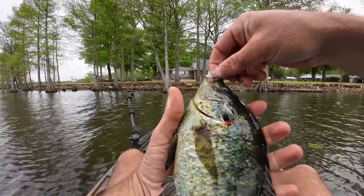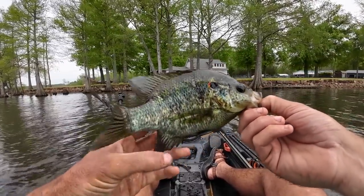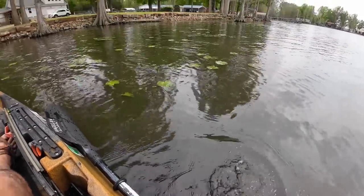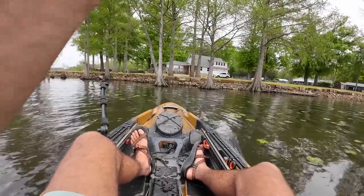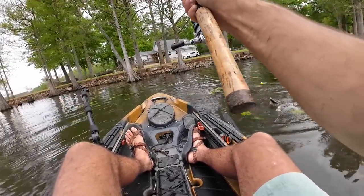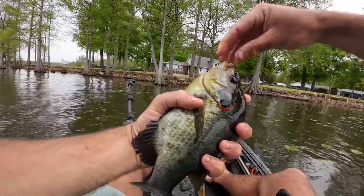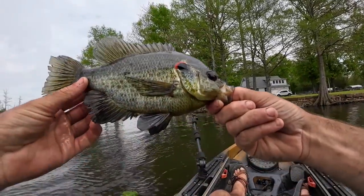Oh, another just hammer. These are bigger in this spot. The last spot they were good size, but these are definitely bigger quality fish. That's awesome. Let's head back. Oh, another one. Oh my gosh, these are big. Oh my goodness. Flip in here. I mean, look how thick that thing is. That is what you want right there.